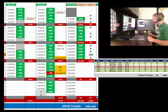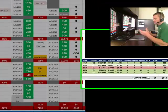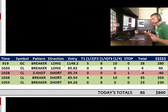Let's take a look here, guys. Had a pretty busy day today. Five total trades there. We had a loss tucked in there on crude. We'll talk about that in a second as well. But as you can see, really good week here. Besides that high-risk wave loss there on Thursday, right? Did pretty well here. 86 ticks today, $860.